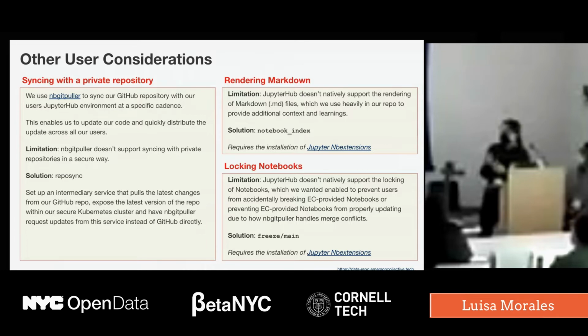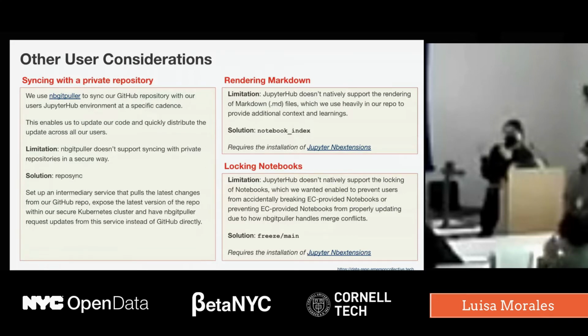So we ended up coming up with a solution that we borrowed from another organization called Repo, which basically allows you to set up a proxy service. You use the proxy service to request the data from the GitHub repo, passing through secrets and the keys that you need to be able to authenticate. And then the Git Puller service that we use actually pings that proxy service to pull in the latest data. So that was one workaround.